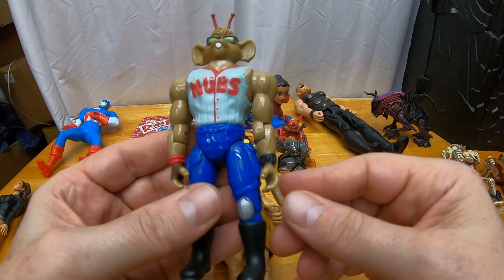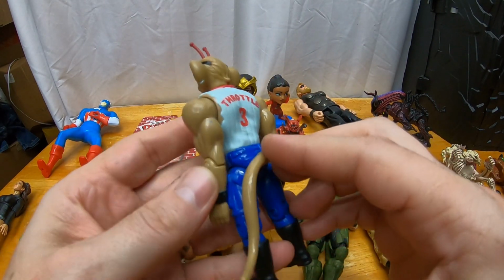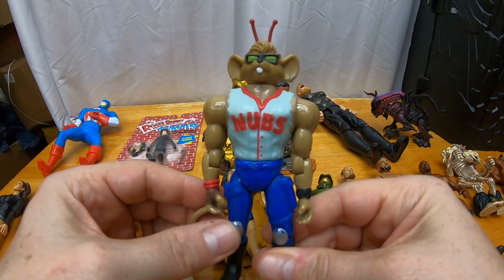I got too many toy lines I collect for. If this thing is like a $30 figure or something, I might just sell them to make that money and avoid getting into another toy line. But it's a pretty cool figure.